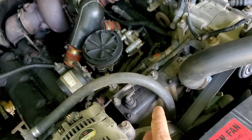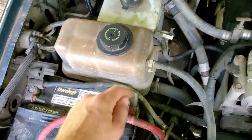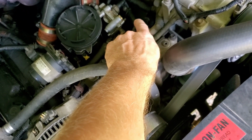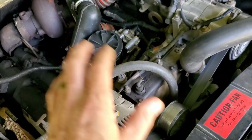Then there's a Schrader valve on this side, and if you jump a wire from right here to the positive, that'll crank over the motor, but it won't let it start. And you can put a screwdriver into that Schrader valve, and that will prime your line. So after I did all that, it still wasn't starting, and I couldn't figure it out.